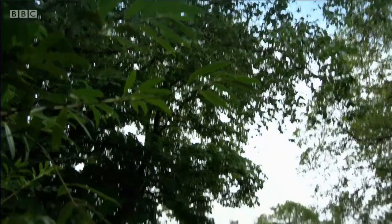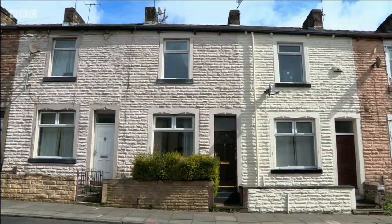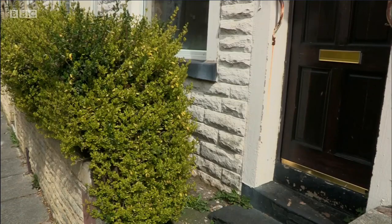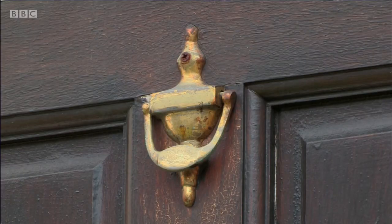Now, earlier in the show, we saw how one of our properties got on, but there's 2 more. Are they whistling a happy tune or are they whistling in the wind? Well, it is time to wait no longer. We're back in Burnley, where I'd seen this 2-bed mid-terrace, but my spirits were dampened by a particular soggy floor.